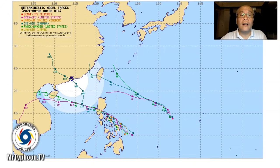So this is the global model, typhoon models from Typhoon 2000. The European model is not yet available on this latest track, maybe around 4 p.m. But based on what we see on the raw tracking of ECMWF, it will pass here on the latest one. Okay, so it's likely the possible passage is from Catanduanes down to Masbate. So that will be the new track of this tropical storm.